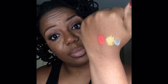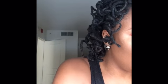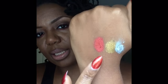This is Asylum, look at that. And the brush is a little bit wet, but you get that color payoff whether it's wet or dry, no matter what, that is how it's gonna come out. I'm gonna try to put a little bit more Goldilocks on a swatch. So there's all three Chromalux shadows, Lumi, Goldilocks, and Asylum.